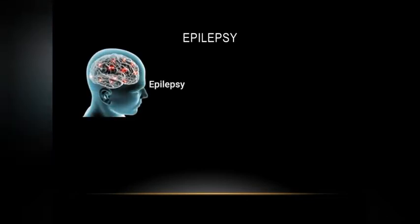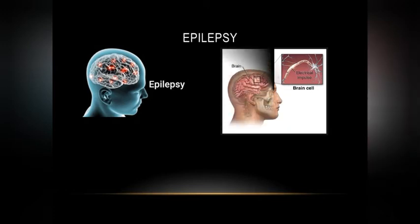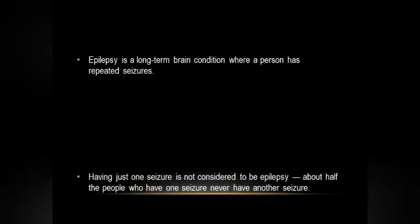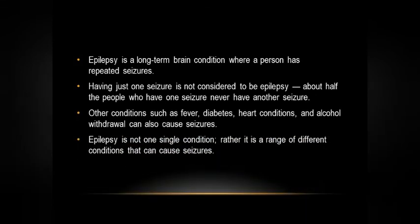Next is epilepsy. What is epilepsy? Epilepsy is a long-term brain condition where a person has repeated seizures. Having just one seizure is not considered to be epilepsy. About half the people who have one seizure never have another seizure.